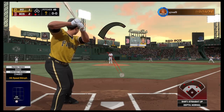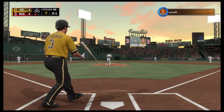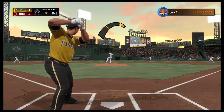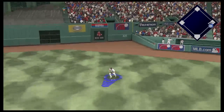Here's Jed Jerko now. He started out the evening 0 for 2 so far. And this is fouled straight back. We're in the 7th inning now of a pitcher's duel. 2-1 is our score. Hit hard towards center, and that finds some outfield grass. It's a base hit.